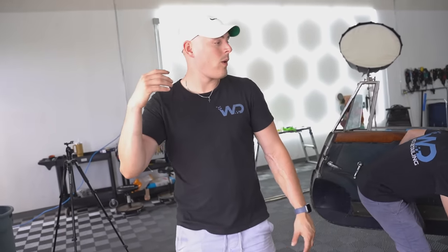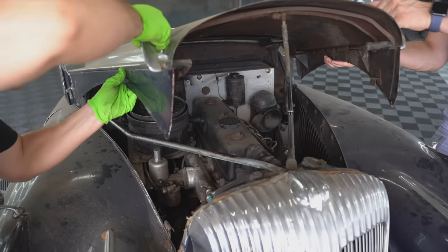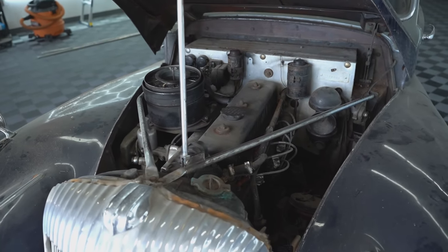Let's try to open the engine bay. Oh, it's a whole piece. Oh geez, this is heavy. Wow. Whoa, look at the sliders. What? Dude, have you ever seen anything like that? No, I've never seen that.